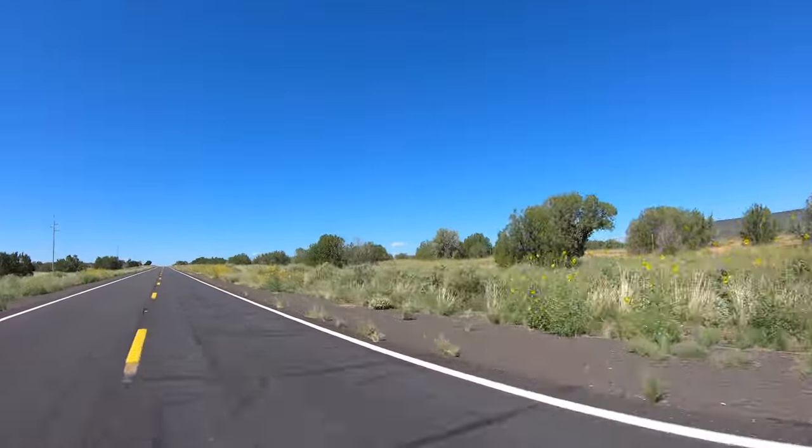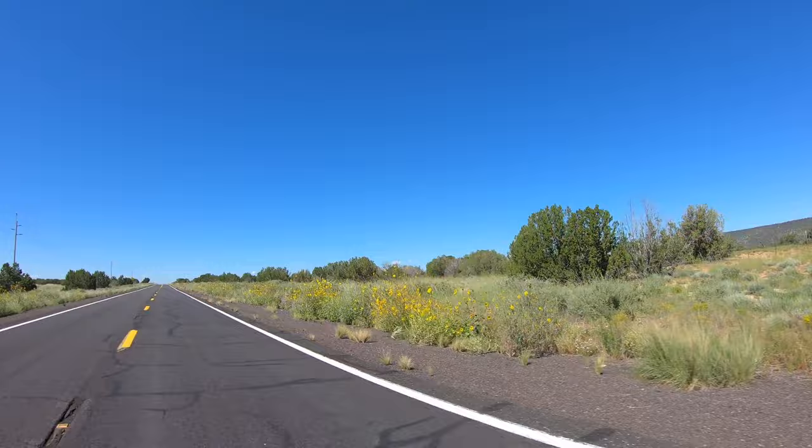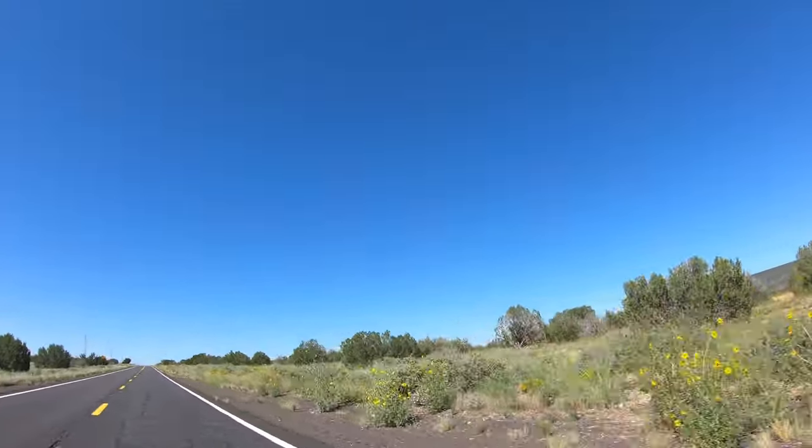Sunflowers, those are absolutely beautiful. I love seeing that. Ain't that pretty? When I topped over that hill at Sunshine, I could smell the juniper in the air. Ooh, it's so amazing. I'm enjoying this trip, and there's not been a lot of traffic. That's one of the reasons why I chose to come on Tuesday. Everybody's at work.